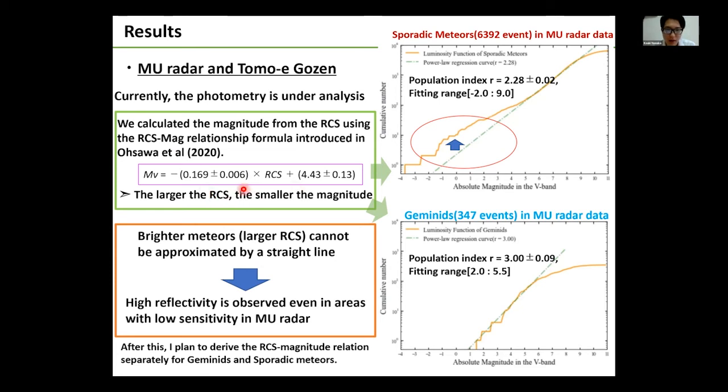This equation shows that the larger the RCS, the brighter the magnitude. This figure is the luminosity function of the Japanese sporadic meteor shower, and the RCS of meteors observed in 2020 was used. Note that meteors other than the Geminid meteor shower may be included. This figure is the luminosity function of the Geminid meteor shower. In the case of sporadic meteors, it can be seen that they don't lie on the straight line of the linear relationship due to the large cumulative number of bright meteors.